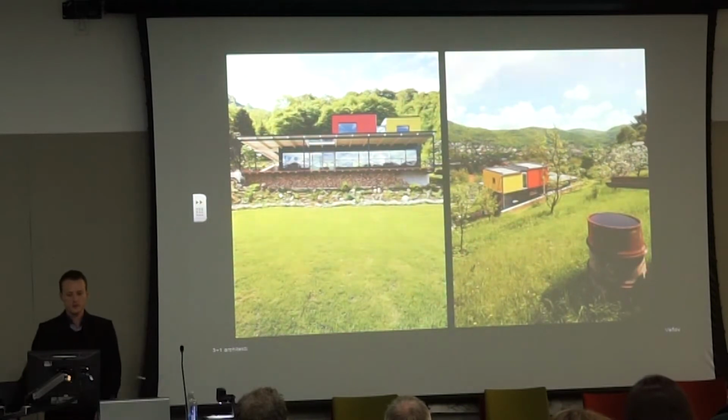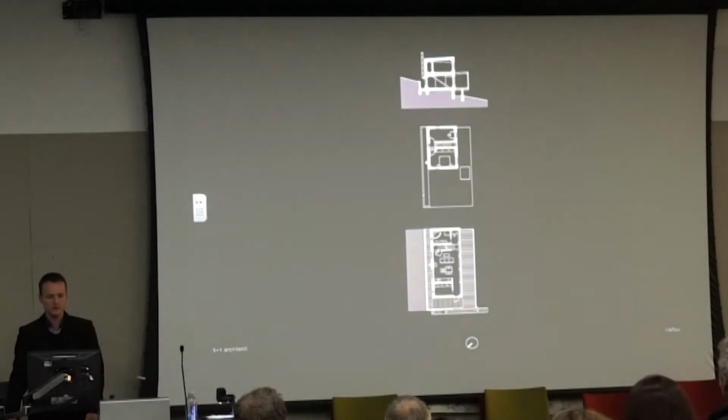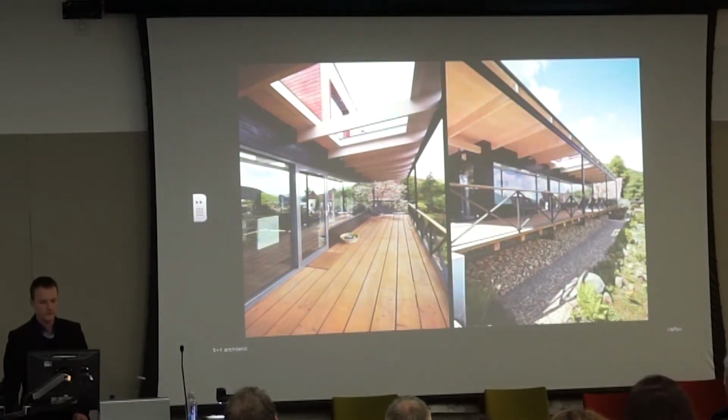It doesn't look like it, but it's a reconstruction too. It used to be a small weekend house, which was changed into a normal house for a family.